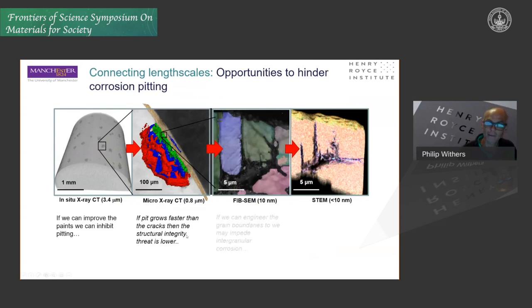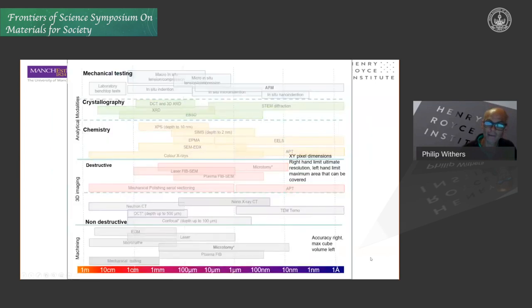and longer lasting structure. At the next scale, we can see the corrosion is occurring along these grain boundaries, and we find that different grain boundaries are more or less prone to corrosion. So again, by controlling the grain boundaries and controlling the grain boundary structures, we have another opportunity to inhibit or to slow down corrosion. And then finally, at the atomic scale, if we can engineer the segregants to the grain boundaries, then we may be able to slow intergranular corrosion at the atomic scale. So by putting all these scales together, it enables us to come up with a range of mitigation strategies for preventing or slowing the corrosion process.